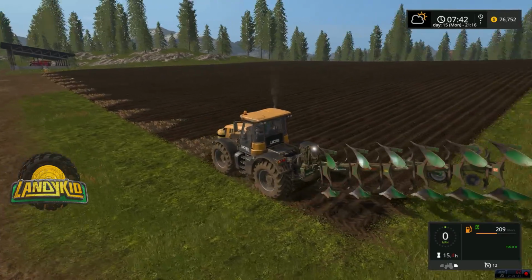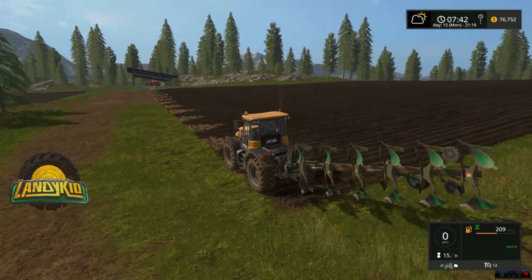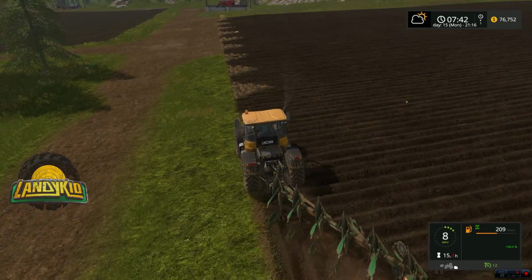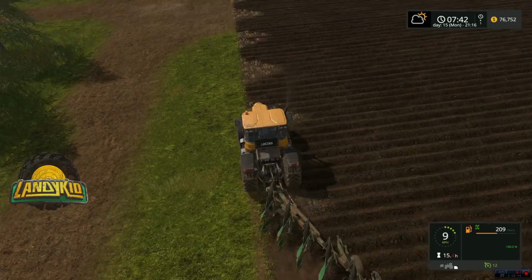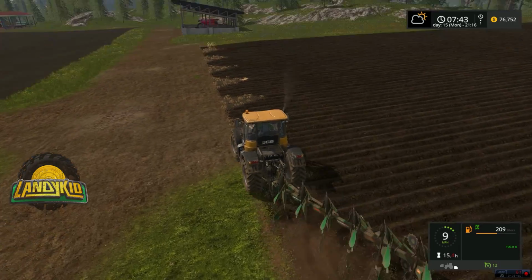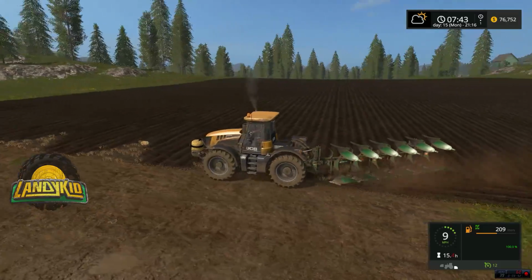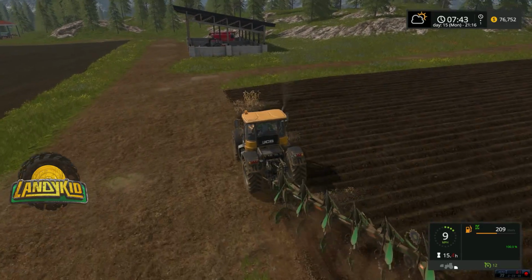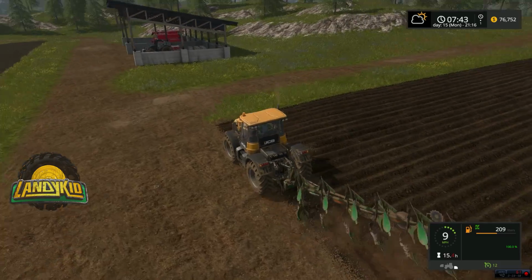We've got the real terrain in as well, effectively from Giants 2 on the mod hub. So basically what we're doing is just going over the bits that it misses on the headland, and we'll do the same up at the top end, and then we should be done with this tractor for a little bit on the plough.